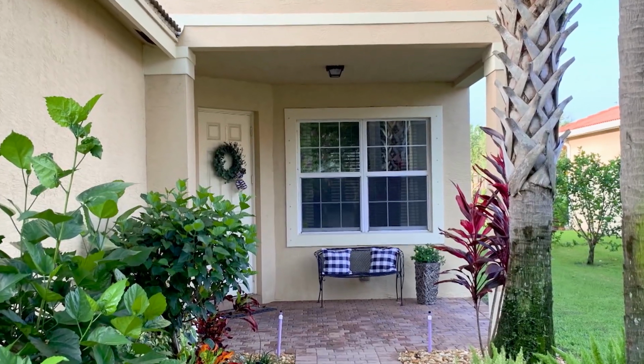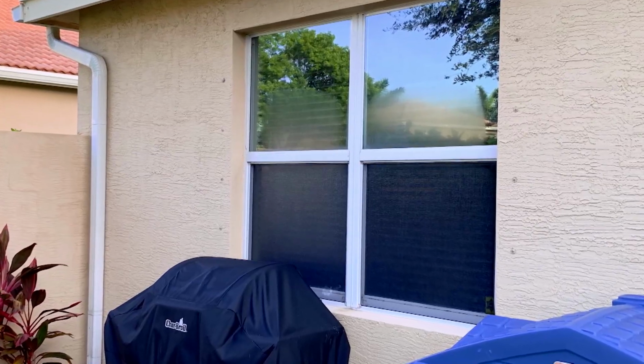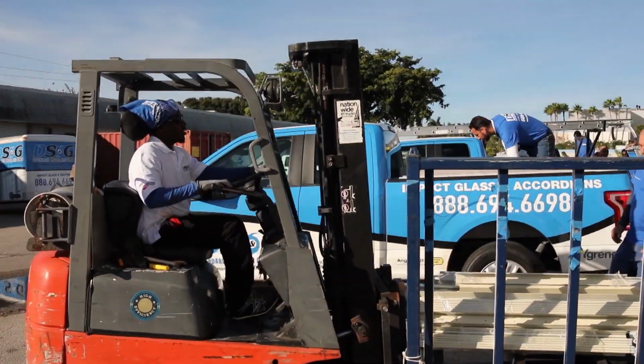Covering your windows is the first line of protection for your property and valuables. You can't have peace of mind without it. That's where Dependable Shutter and Glass come in.